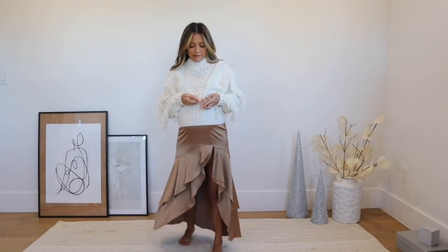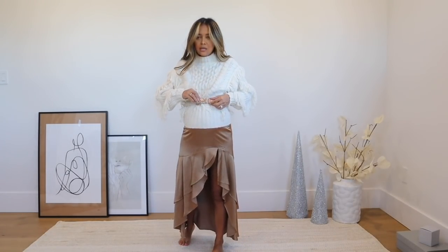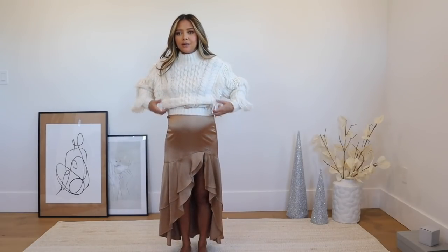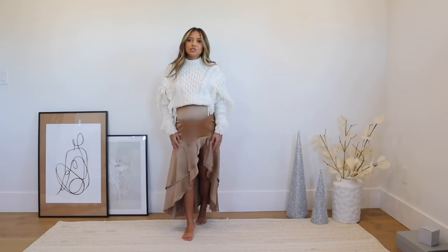Now another way you could go about it is taking a belt and cinching your waist wherever is comfortable, wherever you'd like, and just pulling the sweater over the belt. Now if you pull it far enough, you can cover the whole belt, just like that.